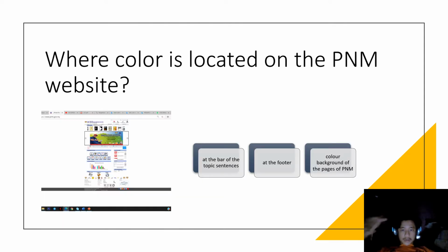So, the colors located on the PNM website. Basically the PNM website uses three colors, which are light blue, dark gray, and white. The light blue is located at the bar of the topic sentence, which balances with the font color. The code of the light blue is hashtag 9DAAF to F2. The next is at the footer, which is the dark gray, that balances with the font.